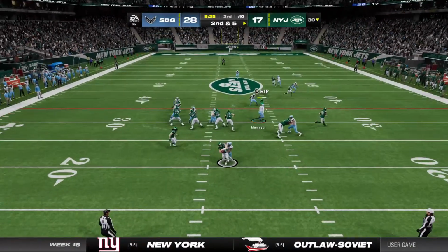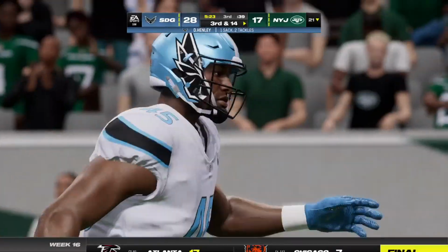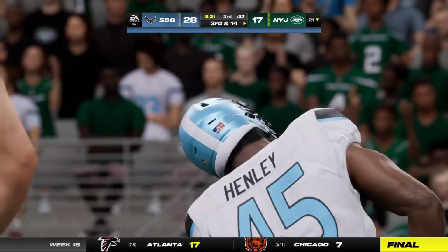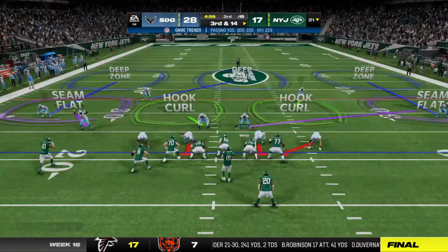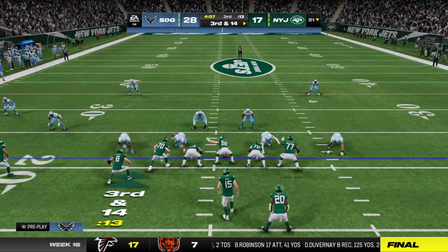Off the play fake, he'll look to throw. Pressure comes, and down he goes. Deion Henley in there to bring him down. This offense in desperate need of a conversion as they come up on 3rd down.